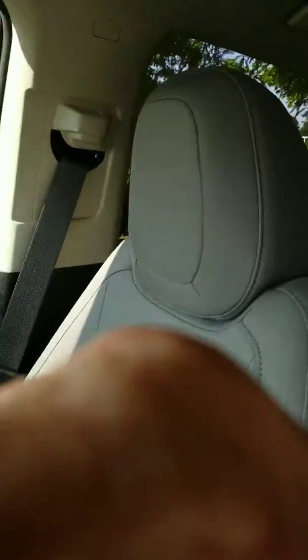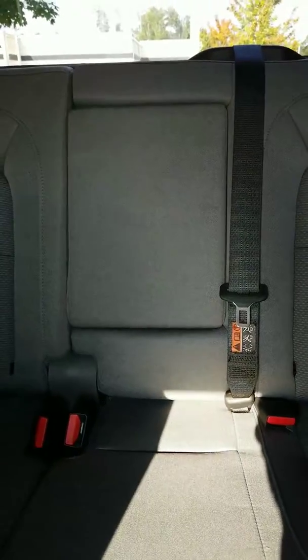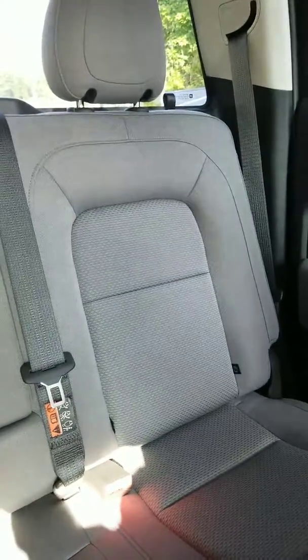And let's take a look at the back. Look at how much room is in this back. Unbelievable. Center seat comes down for cup holders. Look at all that room. Very nice. Well taken care of. Looks just like a brand new truck.